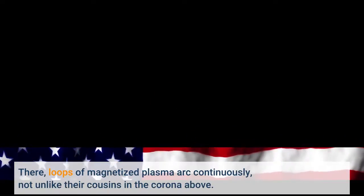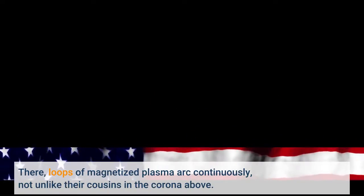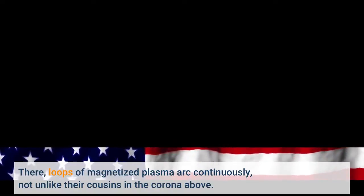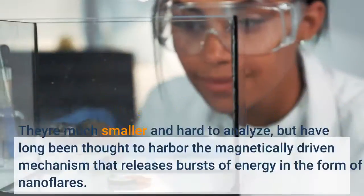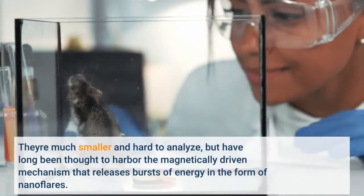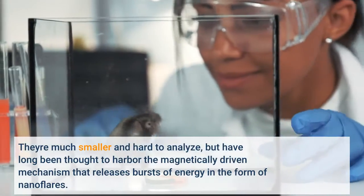There, loops of magnetized plasma arc continuously, not unlike their cousins in the corona above. They're much smaller and hard to analyze, but have long been thought to harbor the magnetically driven mechanism that releases bursts of energy in the form of nanoflares.